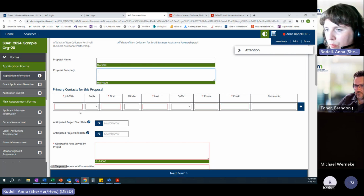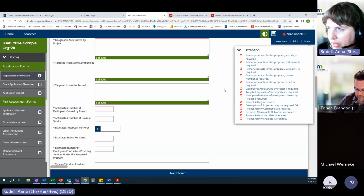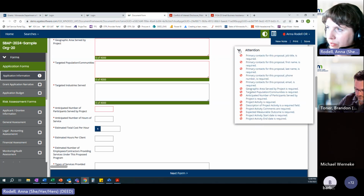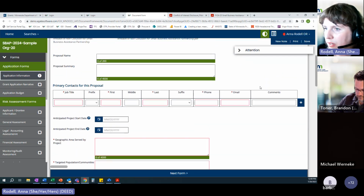The highlighted red fields are the required fields. You'll also get this attention box here at the top that will show you all the required fields that are required to be able to submit this form properly. If you are unsure of what it's referencing, you can actually click on the field itself and it will take you to that area of the form. If you want to collapse this box because it will populate right away when you enter into the form, you can use this little caret icon on the left side of that box to collapse as you're working on this.